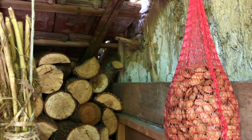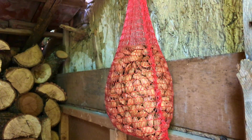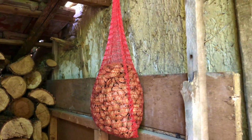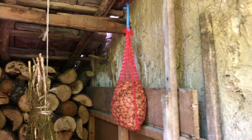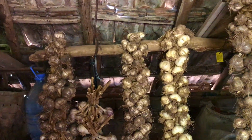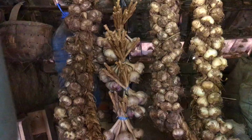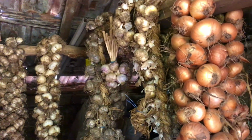These are some apricot seeds which are absolutely beneficial. However, they're banned in the United States because they have like cyanide or arsenic or something in them, so FDA is freaking out about people's well-being, but we eat them in Bulgaria and we're fine. And over here is how my uncle dries garlic. Right there. And then here he has some onions as well.